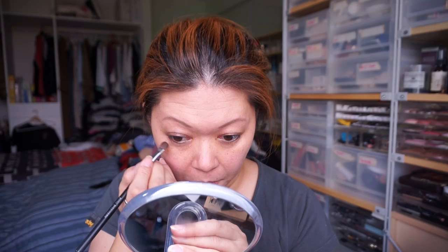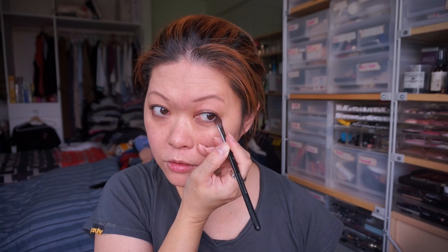I'm using the Chanel eyeshadow brush. This is one of my favorite eyeshadow brushes. Okay, it's natural hair, not synthetic. If you are interested in buying a Chanel brush, I recommend this one. This is the 15 small eyeshadow brush. Because I use it for my under eye, it's not way too big for my under eye, and it's not too small for my, like here. Okay, just use this to blend it. A little bit more in the corner.